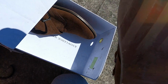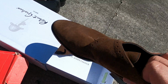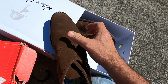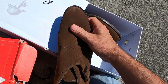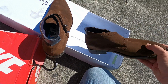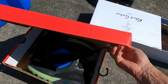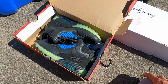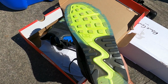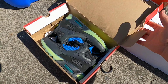Oh, these are kind of interesting. They look brand new. Robert Graham for sure. Leather boot. They're pretty new. I think I'm gonna get these for sure. Now these are cool. These are Nike Air Max. These look like they've maybe been worn one time. Let's see how much these are. Definitely gonna get these.